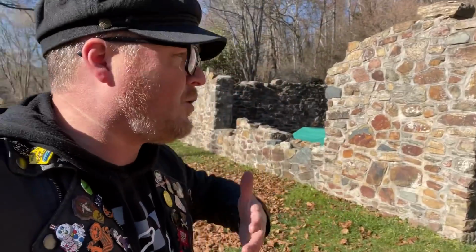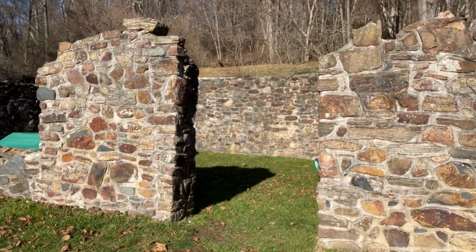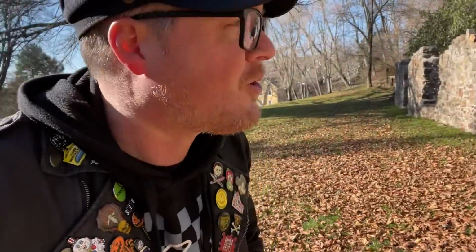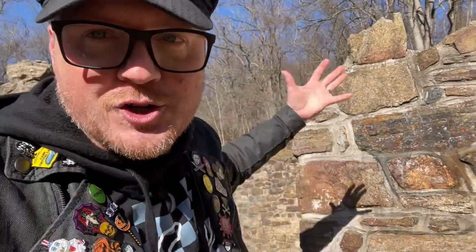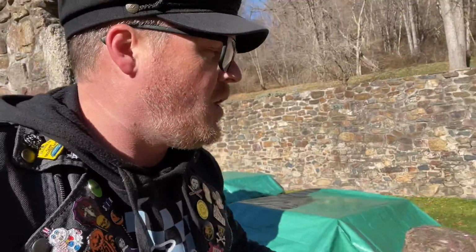The only hospital commissioned by the Continental Congress. This was used to serve the men who were wounded during the Revolutionary War. Pretty crazy. That's awesome. It's really cool the structure still exists. The fact that they've actually maintained this, even though the whole entire structure is no longer here. Again, burned down twice, but at least they still have the actual stone foundation to the hospital, which is really cool.